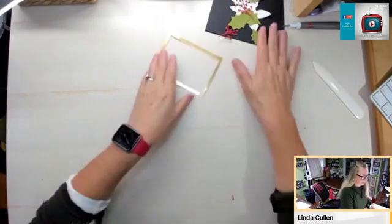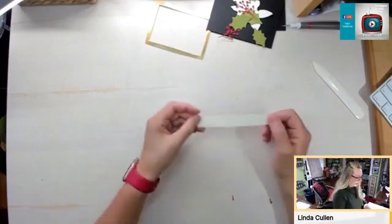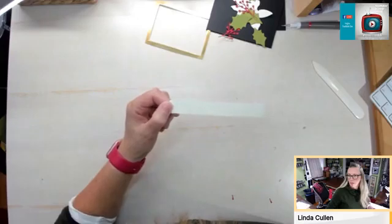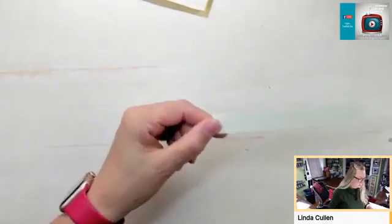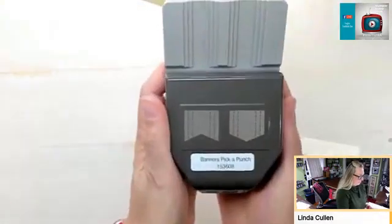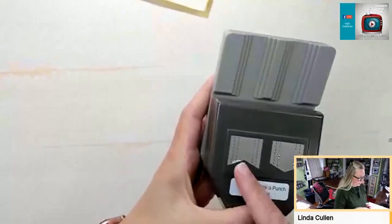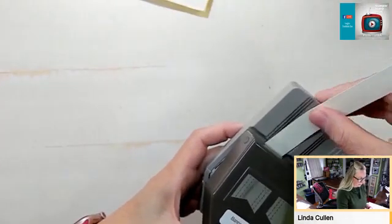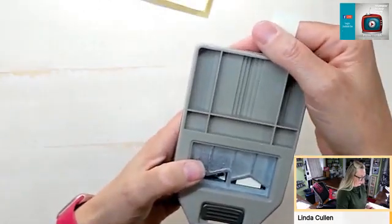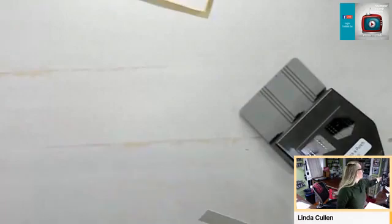All right, so let's do one more thing. Sorry, a couple more things before we assemble. So here I have a 3/4 of an inch piece of berry vanilla, and I'm going to take the banner pick a punch, and I'm going to take the banner. I'm going to slide that in, and I'm going to punch that out. I like to do that first when I'm doing a banner.